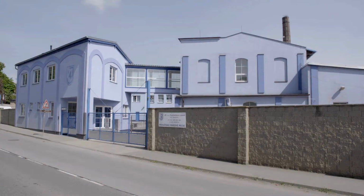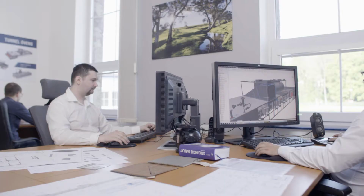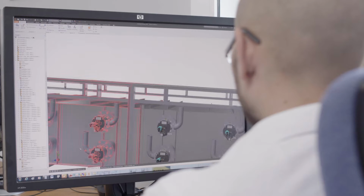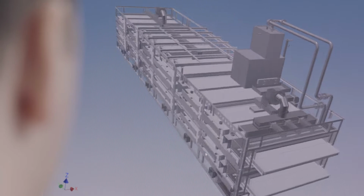All the manufacturing processes are concentrated in our own production plant. The design department is the core of our company. State-of-the-art software is used in our design process. Since our equipment and technology is constantly innovated, our company figures among the technological leaders in the world.